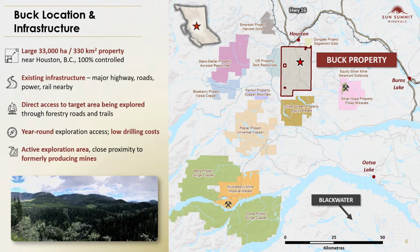And as well, it's in a great mining-friendly region. There are some previous producing mines as well as current exploration. Silver, copper, zinc, silver, gold.